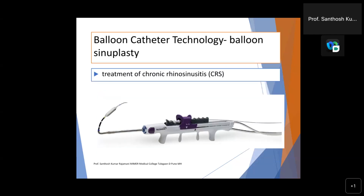Another new technology in rhinology that I am going to talk about today is balloon sinuplasty. So balloon catheter technology, otherwise called balloon sinuplasty or balloon sinus surgery.